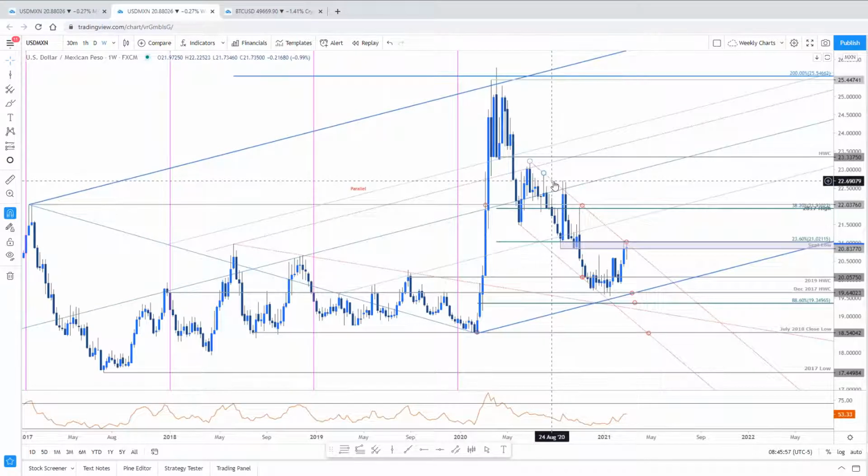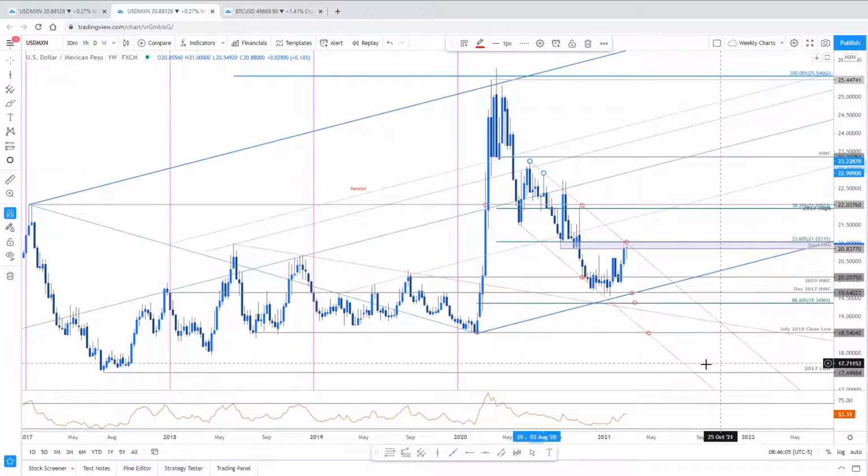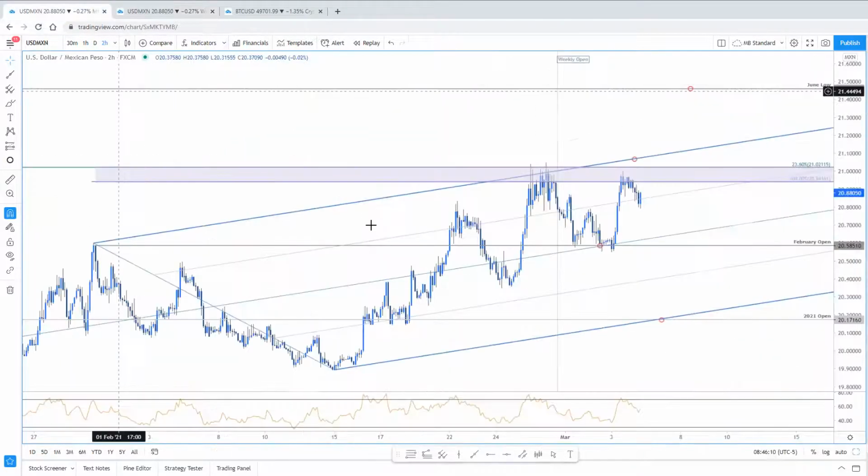Basic slope. Channel resistance we've been following off the highs from June. Right? It's pretty loaded, so keep your eye on that level. Look for inflection. Again, if we breach the highs, there might be quite a run ahead here for dollar peso.